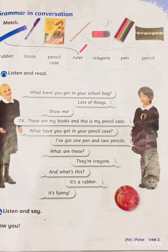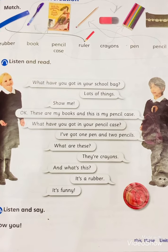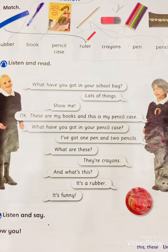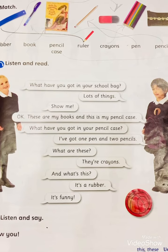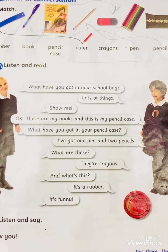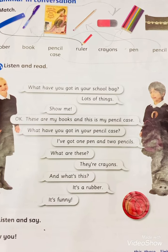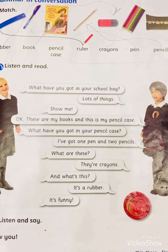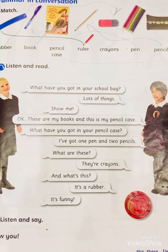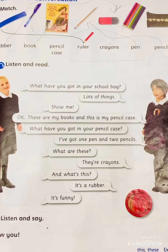Unit 2, page 35. Activity 2. Listen and read. What have you got in your school bag? Lots of things. Show me. Okay. These are my books, and this is my pencil case. What have you got in your pencil case? I've got 1 pen and 2 pencils. What are these? They're crayons. And what's this? It's a rubber.